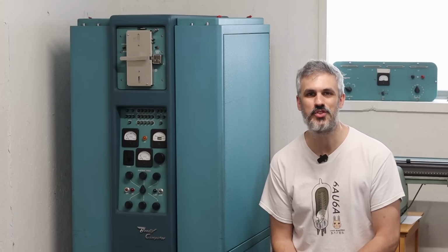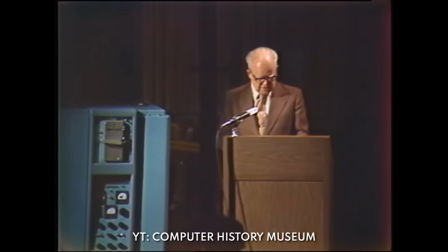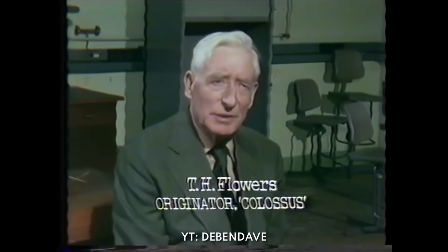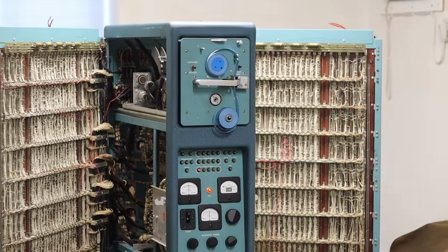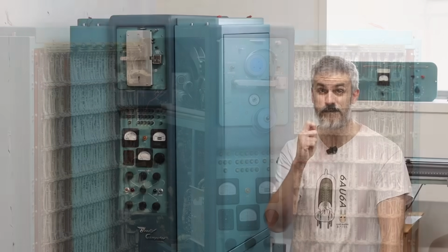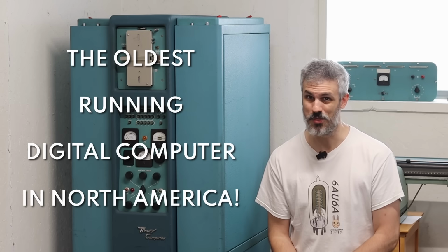This is a Bendix G-15, a full-fledged vacuum tube computer from 1956. It was designed by Harry Huskey, and he worked with some absolute giants in the field. Notably, he worked with Tommy Flowers and Alan Turing, and this is kind of like a spiritual successor to Alan Turing's Pilot Ace. There's about 460 vacuum tubes inside, around 3,500 germanium diodes, and this machine is fully working, making it, I believe, the oldest running digital computer in North America.